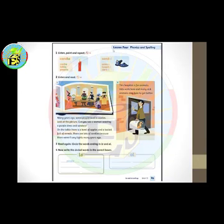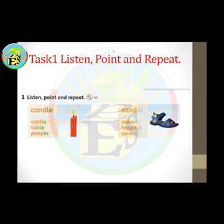Now, let's get started with task number 1. Here, we have two different groups of words. The first group of words ends with LE, the letters with a green color. The second group of words ends with AL in the blue color. Here, we have to listen to these new words, point at them, and then try to repeat them. You will listen to me saying these words, and then I will stop, and you will repeat these words after me. We're going to start with the first group.